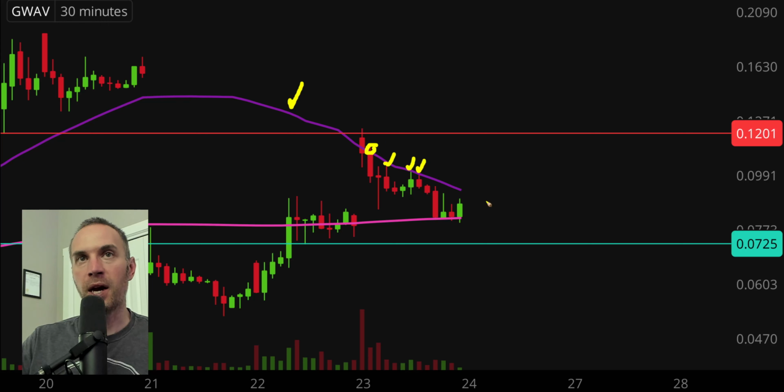So you get the idea. So yes, before I put too much focus on 12 cents, let's see if the price can at least break above that purple line there. But like I said, bigger picture standpoint, the price is building those higher stair steps, and that's what matters most.